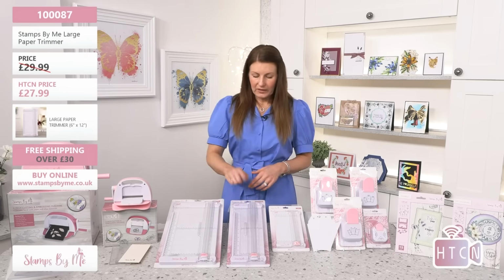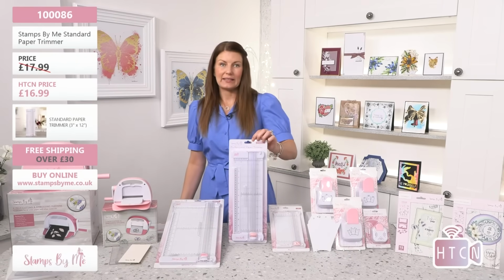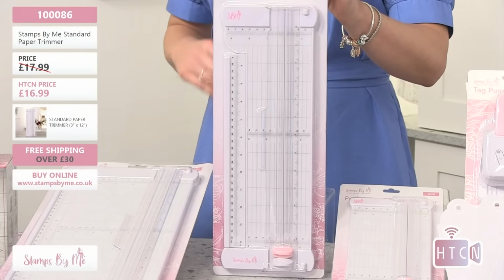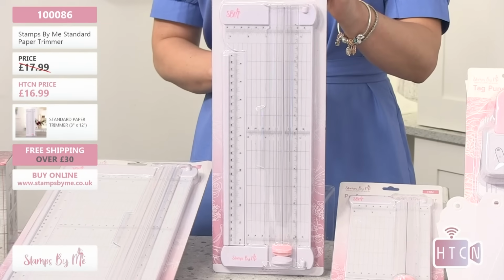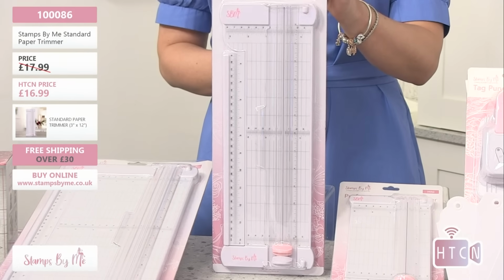So that's that one. The next one on the counter is your standard. Okay, so standard, this one, 100086. Thank you very much. Price £17.99. Normally today, £16.99. They are incredible cutters. Super affordable. They have longevity in the blade and the score tool in there as well. And guess what? You can buy the extra blades if you want to.